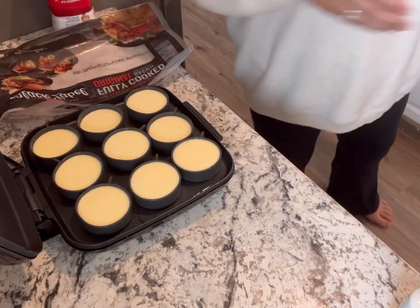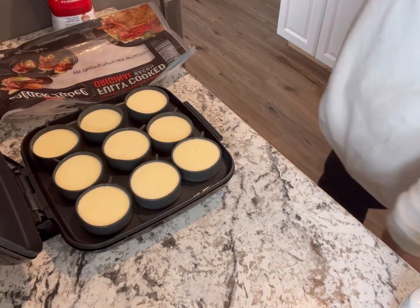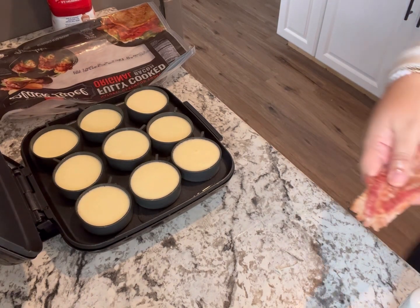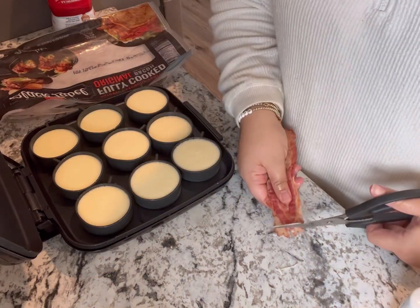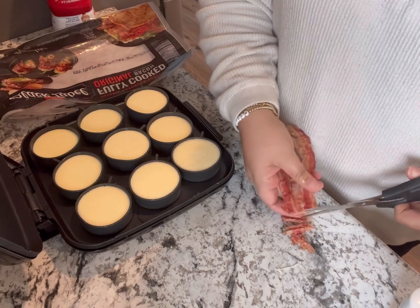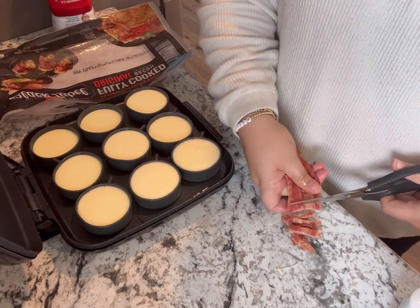So now I'm gonna get my little shears, wherever they're at, probably in the dishwasher. Okay. I'm gonna get my little shears and I'm gonna cut this into like strips, like this. Cut the strips into strips.